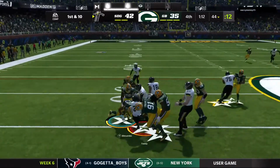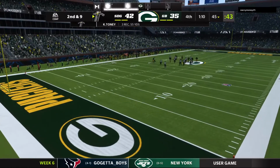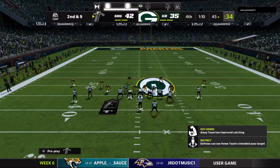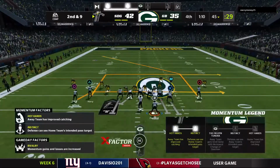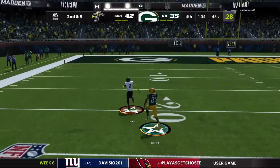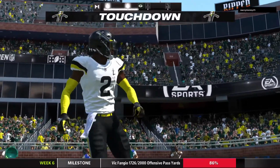Fields tapping it forward, jet sweep. That's a nice job there defensively, being able to diagnose that little touch pass. They saw it coming, converged on it before he could get much out of it. That one looks like he'll throw here. That'll be caught. It's Toney. Touchdown! Kadarius Toney. His second touchdown on the season.